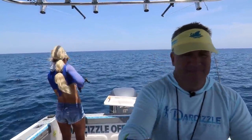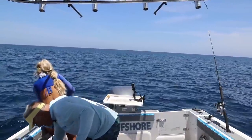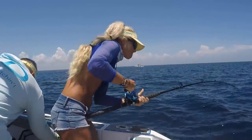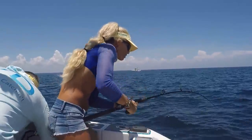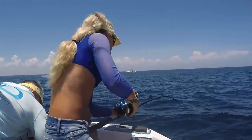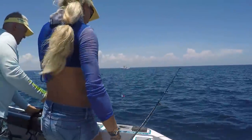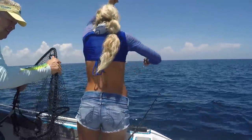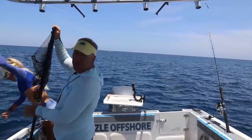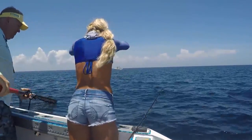Come on. He's there. He's there. I'm getting the net. I'm getting the net. Hang on. Watch your back. Need to watch your back. Brian, watch out. Oh, sorry. It's a mutton. I don't know if it's going to be a keeper or not. You love it's a keeper. It's a mutton. No. Not a keeper. It's a baby.